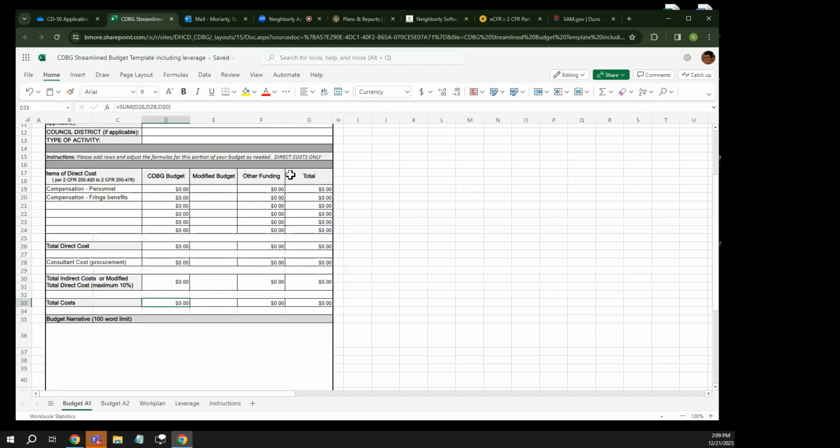Mm-hmm. Now, over in the modified budget column, if you have to do a budget modification, this is the column we suggest that you use to do your modification. So we can see what you have and what you want. And then you have your other funding sources. Your other funding sources represent all the other funding that you're getting to help support your programs. Not CDBG, but you may have state funds. You may have foundations. You may have some local partners that are giving you money. Those are your other funding sources.